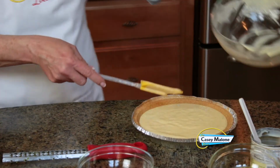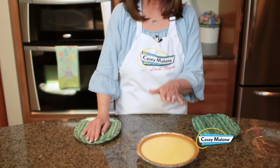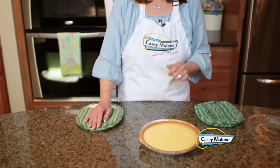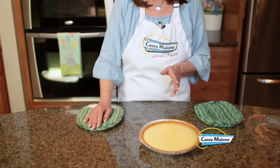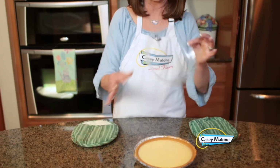Now what I'm going to do is take this, I'm going to put it in my oven for 17 minutes. That's it, 17 minutes. After 17 minutes, I pull the pie out. It's still a little jiggly in the center, so just let it sit at room temperature and cool for about 10 to 15 minutes.